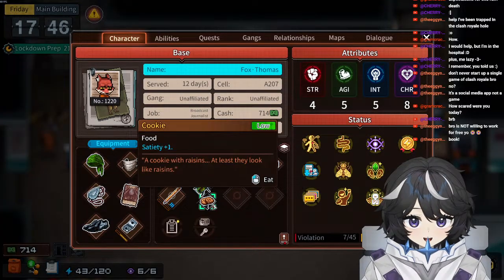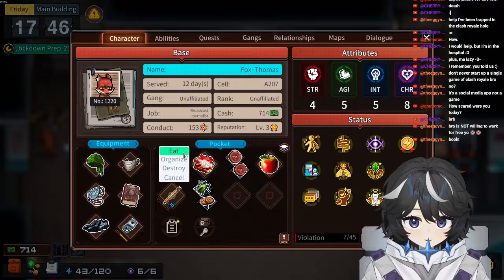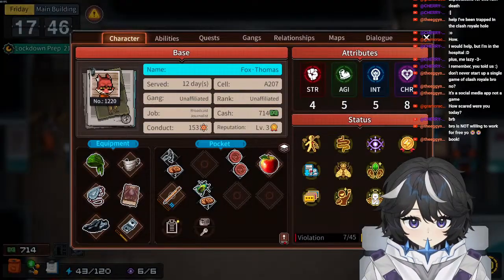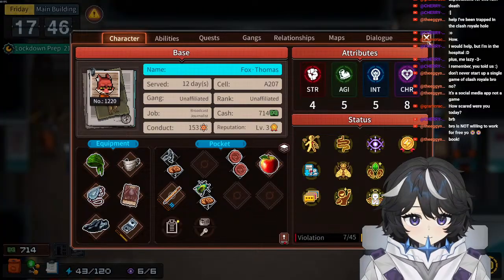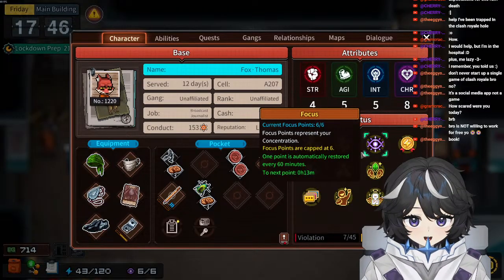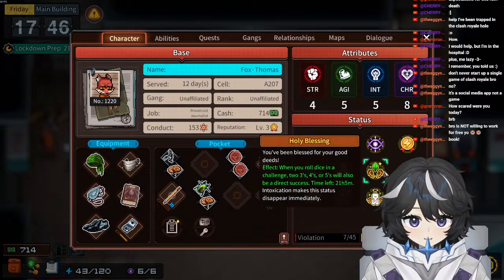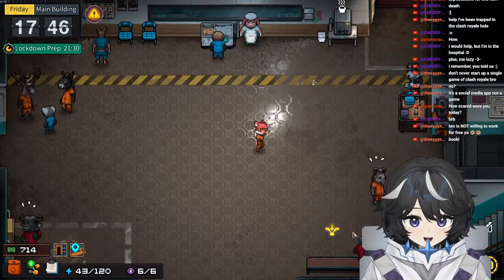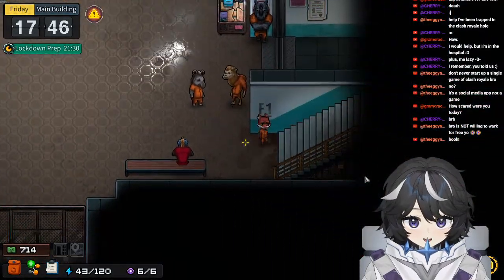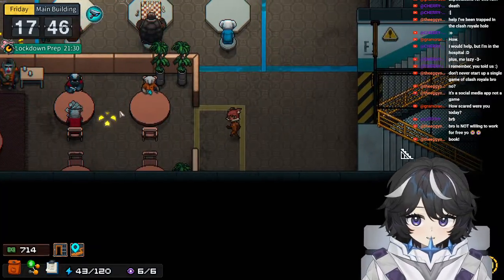Satiety 1, body 5. Body 5 is funny. We'll hold on to the apple then. I'm gonna eat my scrumdiddlyumptious waffle and fill myself up to the brim. Focus. Smelly only at 2, which is nice. Intel is a little low. Apparently I have savings with an interest of 50. I can get my savings back out. Let's go get our savings. Or keep investing more, I guess, since I don't really need the money at the current moment.